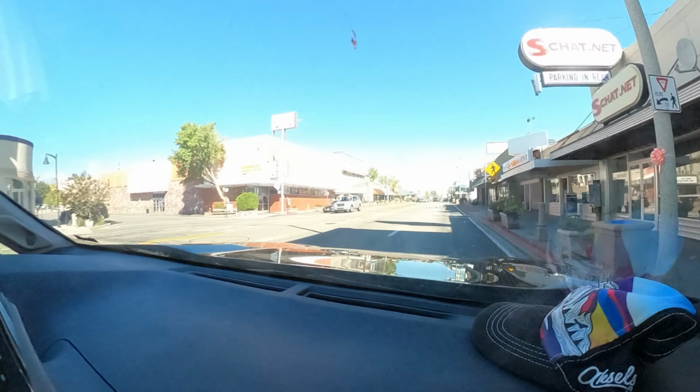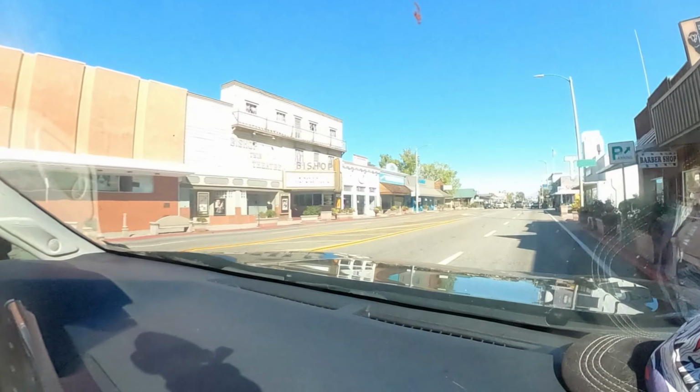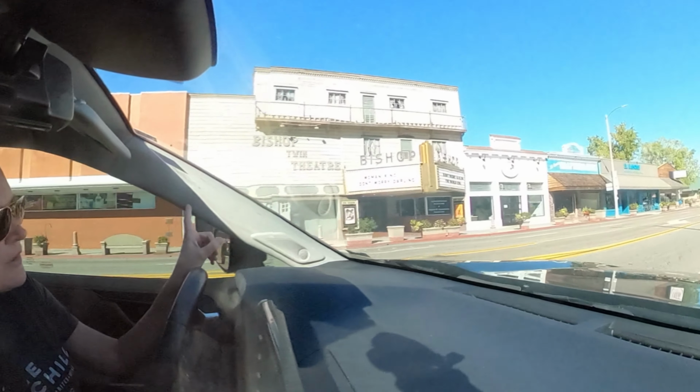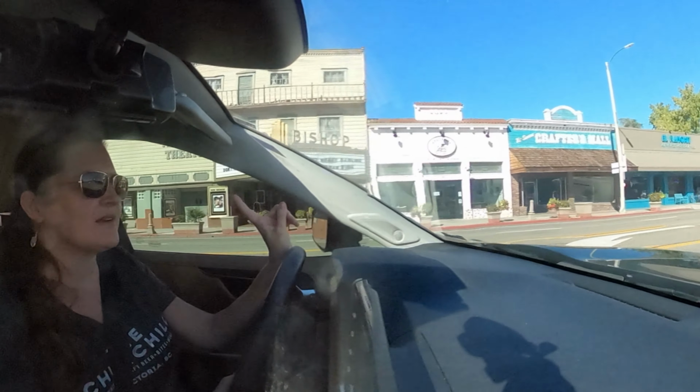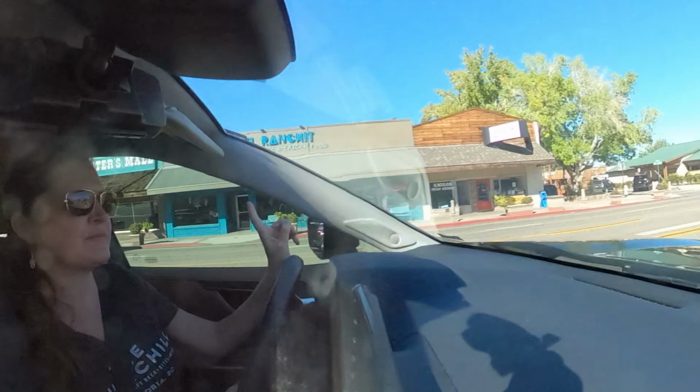Right up here is the Bishop Theater, and right next to it is this place called Good Earth Yogurt. It's a yogurt place and a wine bar. I've been there before, and it's awesome.